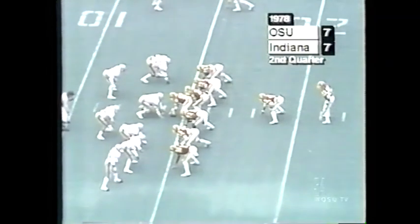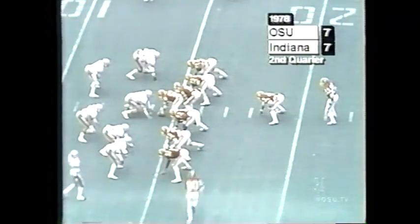Official wide to the left for Indiana. Now he starts in motion back toward the quarterback. There's a ball given off to Burnett. Burnett hits off right tackle, and he's got yardage to the 11. Alvin Washington, number 15, stops the play.